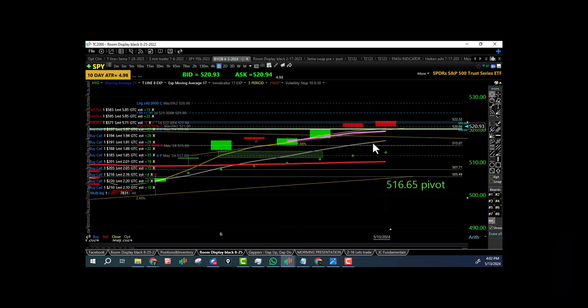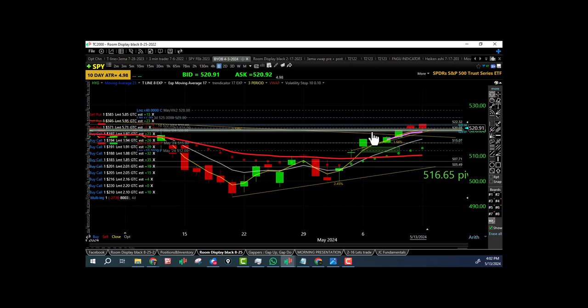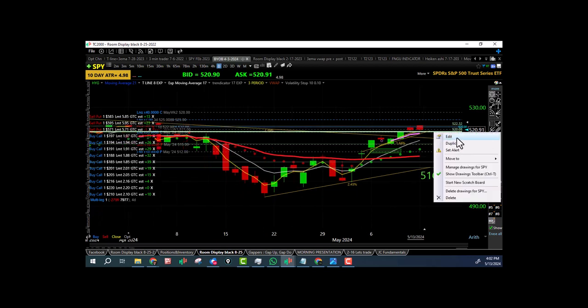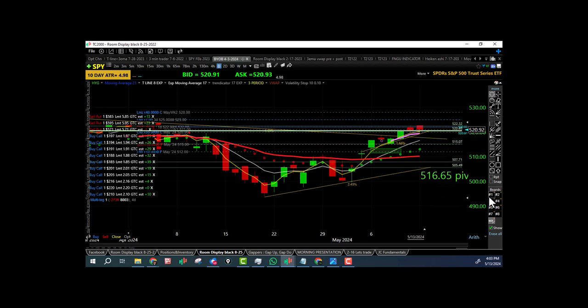You can see on the daily the yellow line's up over the white. So we got a daily uptrend. We've got higher lows and higher highs. You've got a 2-hour uptrend, and we just barely squeaked out a 10-minute uptrend at the end. It really won't matter because we'll see how we open up tomorrow morning. All right, so there's SPY. Again, the pivot's going to be the same, 520.48. Just move that up there.